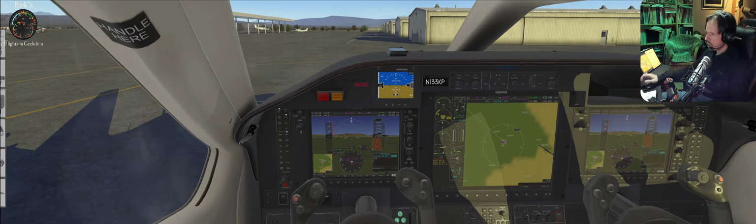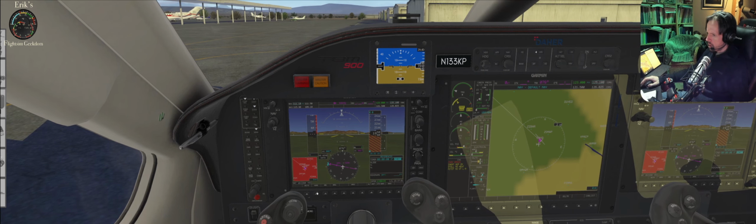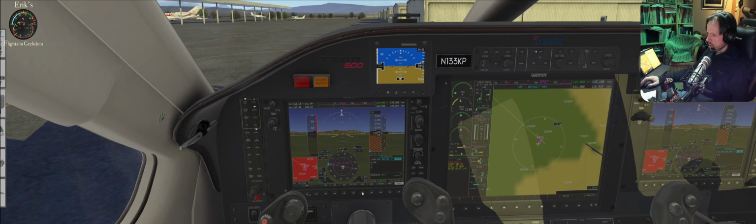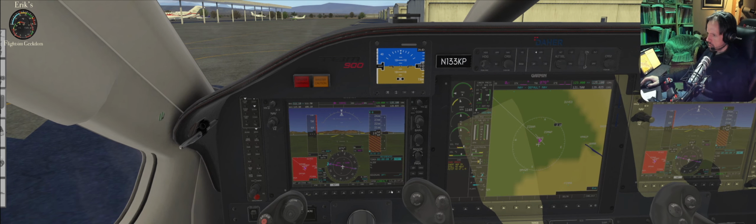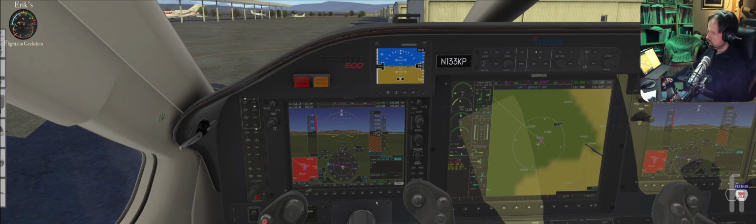While it's coming back up, I'm gonna set up the PFD here. Wind is in number 3, and I will want all these. I want that's fine, and GPS over there. Transponder is on altitude, and it's squawking VFR. Good. And again, feather.